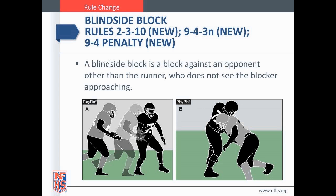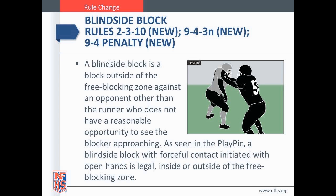Here's one of the big ones, the blindside block. It's now illegal to forcefully initiate a blindside block with your shoulder or a crossbody block if the opponent does not see it coming. That's kind of the definition of a blindside block. Unless it's in the free blocking zone, that's an exception, but really that does not come into play at all because the free blocking zone disintegrates usually very quickly. But I've made a couple of training videos over the last couple of years. Take a look at a couple of these, and then we'll move on to the next rule.